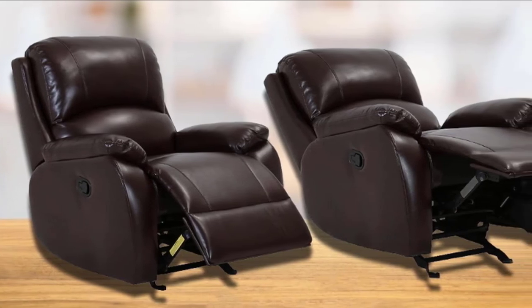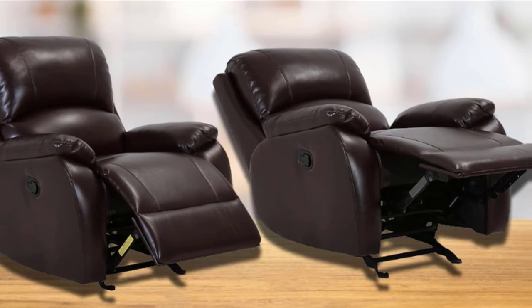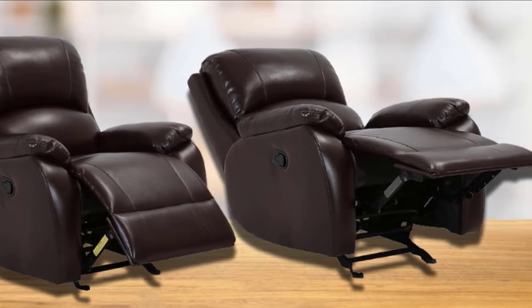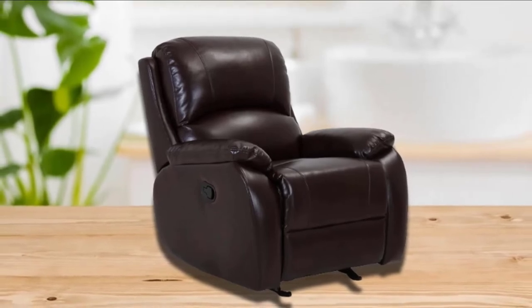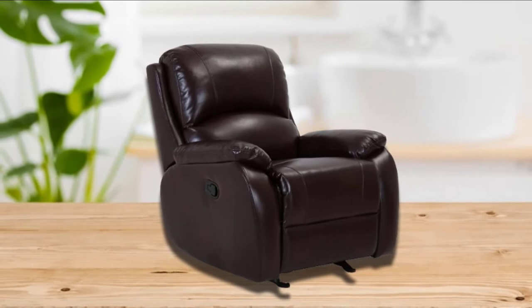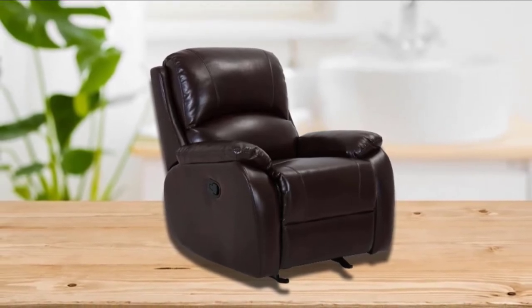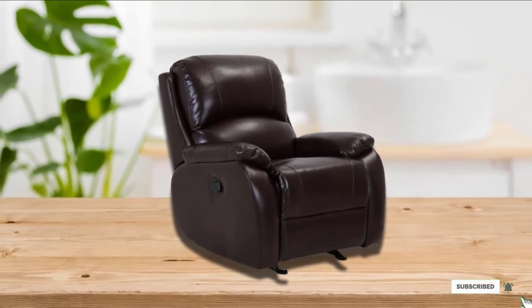When it comes to cleaning, you need a soft dry cloth only. No more effort is required. In case you don't like it, the manufacturer offers a 30-day free return offer. Your investment in this recliner is worry-free because of its 1-year warranty. Inside the pack, you will find a chair pack and guide. If you follow the instructions completely, assembly won't take more than 15 minutes.